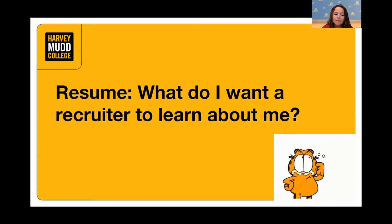We'll start by talking about resumes. And the guiding question that I want you to be thinking about whenever you're building or editing your resume is, what do you want a recruiter to learn about you? Most recruiters will spend less than a minute reviewing a resume. So you need to make sure to signpost things that you want the recruiter to learn about you. Whether you're trying to brand yourself as a technical expert on a specific program, or if you're trying to emphasize your team building skills and your communication efforts, make sure that you signpost things throughout your resume.